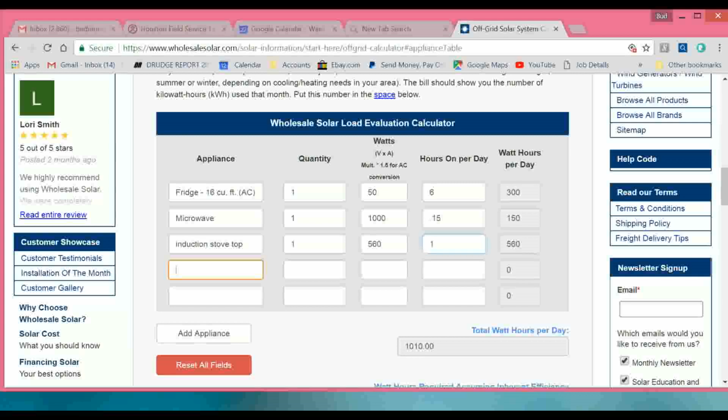And I have a laptop, phones, multiple, and an iPad. And I do use those quite a bit. I usually charge them for about an hour a day, and they burn about 250 watts. But I'm going to put 2 hours a day because sometimes I do use them more than others. And that gives me a total of 1,510 watts. Now I'm going to round that down for simplicity, but that's how I got my total watt usage. You can do it however you like, but this is an easy tool to use.